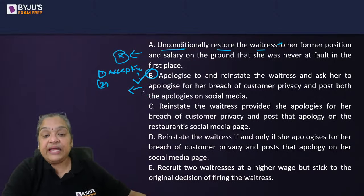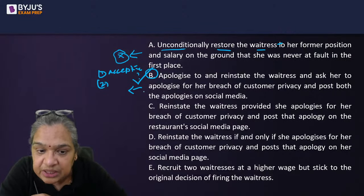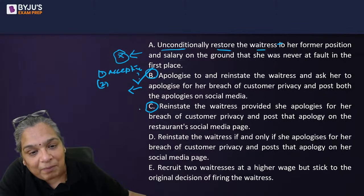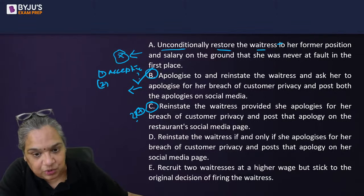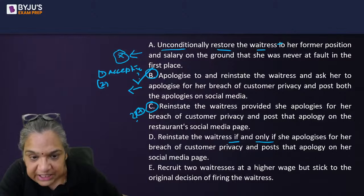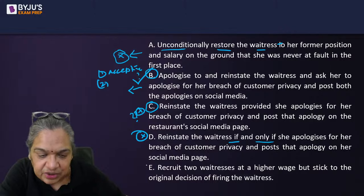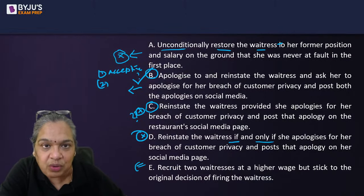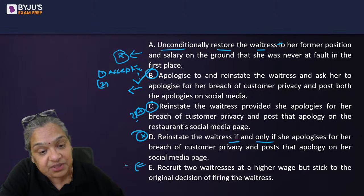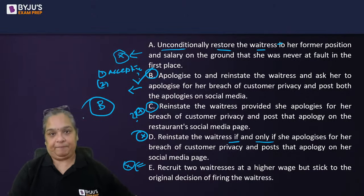Let's look at the other options. Reinstate the waitress provided she apologizes for her breach of customer privacy and post that apology on the restaurant social media. Here, you're only doing one part. You're not accepting your mistake. So this doesn't work. Reinstate the waitress if and only if she apologizes and post that apology. Again, the same thing. Recruit two waitresses at a higher wage, but stick to the decision: how will it affect, you'll lose even more. How will that increase or bring back customers? It won't. So the correct answer is obviously B. All right.